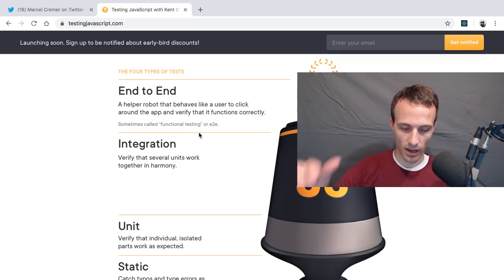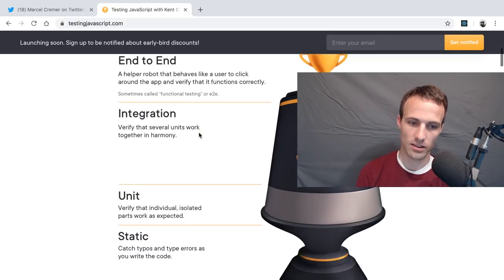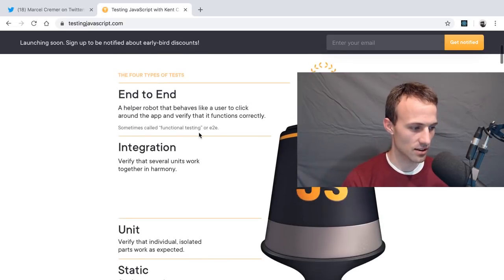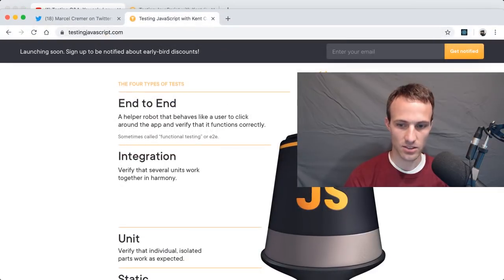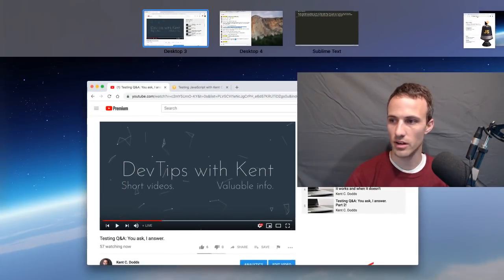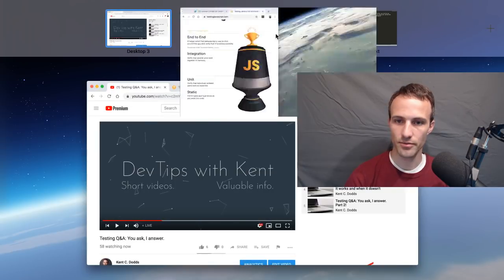And then as you go down the trophy, we've got integration where we're going to, oh, you know what? I just realized that my video is hiding this thing. So let's beep. We'll put this over in another window here.